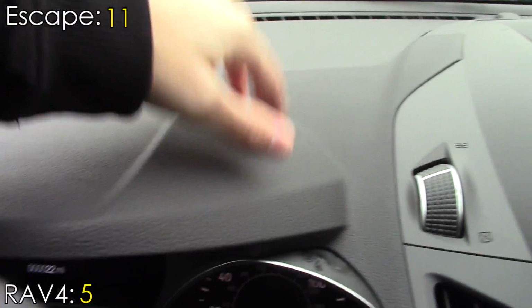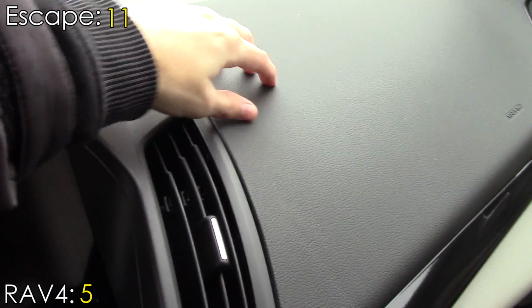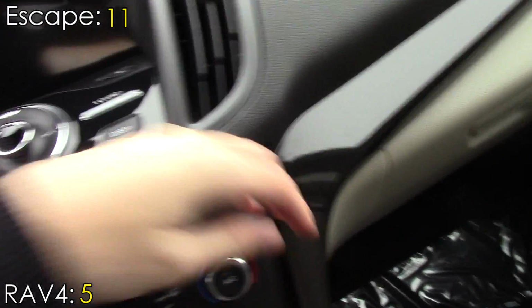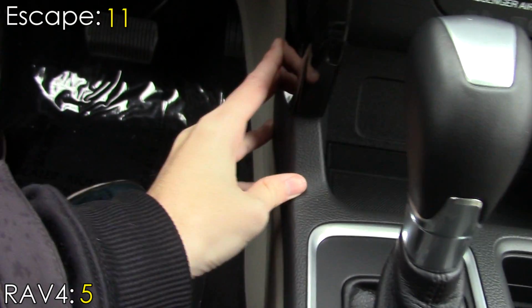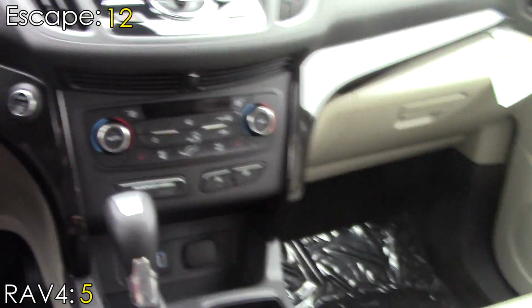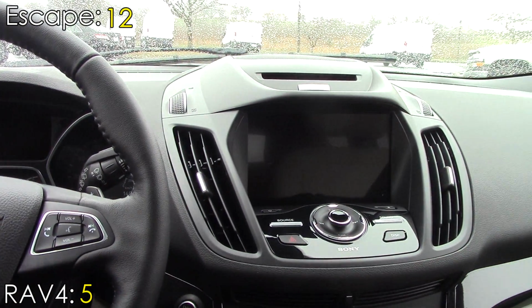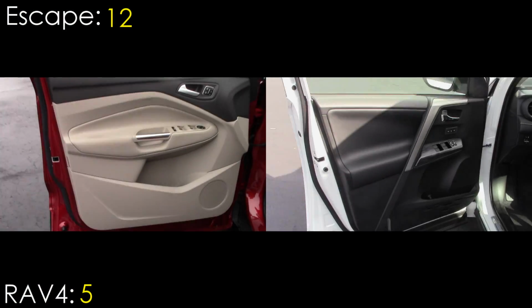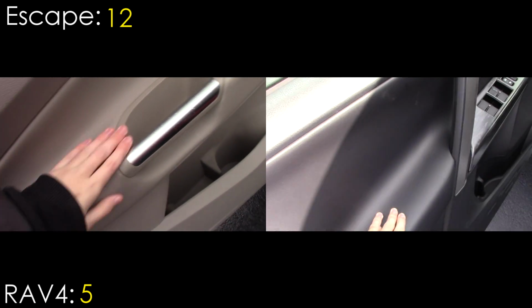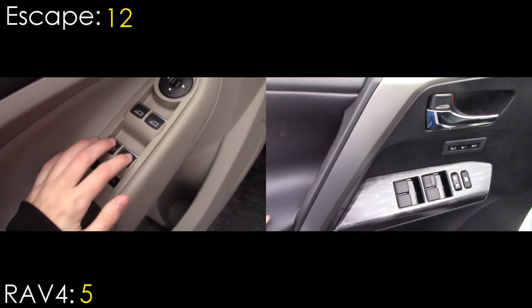On the Escape you will find soft-touch plastic on the upper dash, but the lower areas will have black trim instead of leather. Still, the Escape features a solidity not found in the RAV4. Think of it like the RAV4 has a Corolla grade interior, whereas the Escape feels Fusion level. On the door trim they both have leather, and the RAV4 adds some strange looking trim, which is supposed to look like marble, I guess.